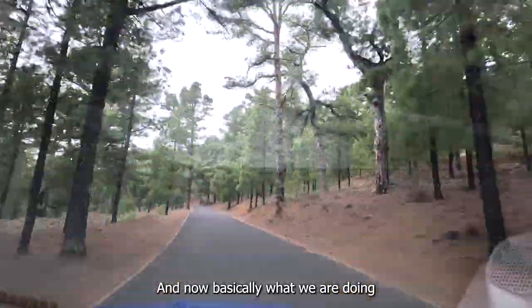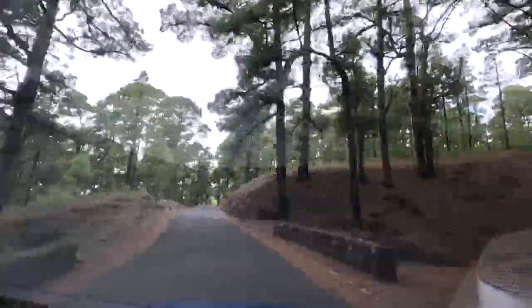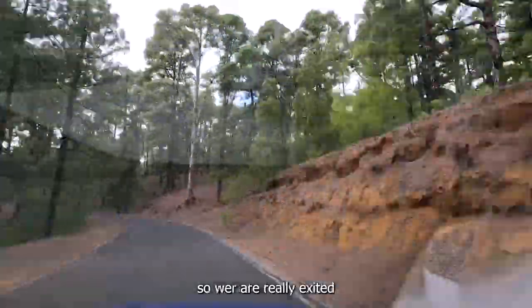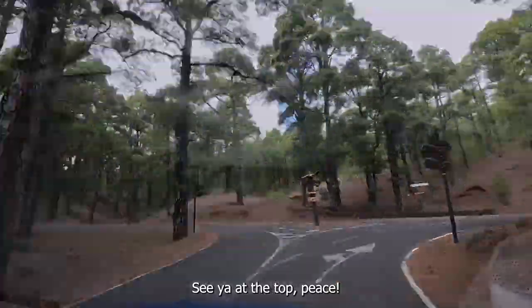And now basically what we're doing, we're driving to this supposedly pretty cool viewpoint, and you need to take some dirt roads to get there, so we're really excited to test our SUV. See you at the top. Peace.